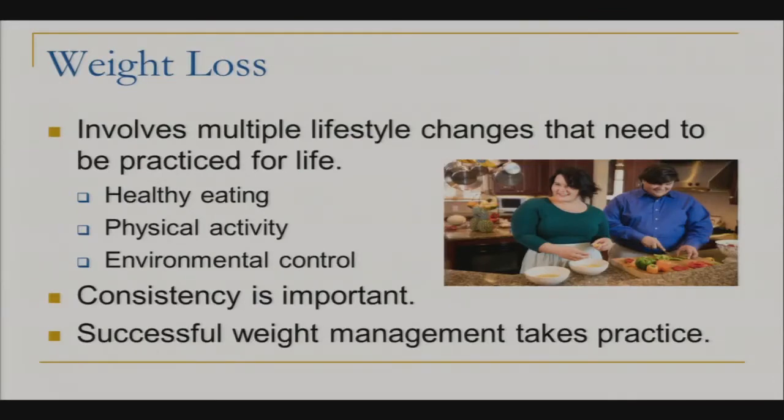When we're looking at weight loss, it involves multiple lifestyle changes that need to be practiced for life. Healthy eating, physical activity, and environmental control. But consistency is important. As we discussed with that calorie balance, it's about learning to deficit calories and continuing to practice those strategies long term. If we're not consistent with our behaviors, we can't expect to see consistency on the scale.